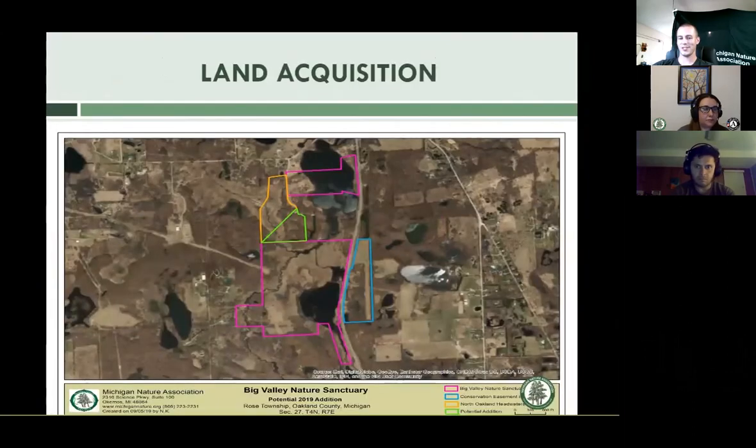So land acquisition. In 2020, M&A was able to acquire the polygon shown in orange, further protecting the sanctuary by maintaining interconnectedness to other viable habitats. Big Valley Nature Sanctuary has been pieced together between 1995 and 2020 from 10 different parcels. The current acreage sits at about 192. However, the additional acreage protected by North Oakland Headwaters Land Conservancy, as well as the Young Family Conservation Easement, pushes the total acreage to well over what M&A would be able to protect.